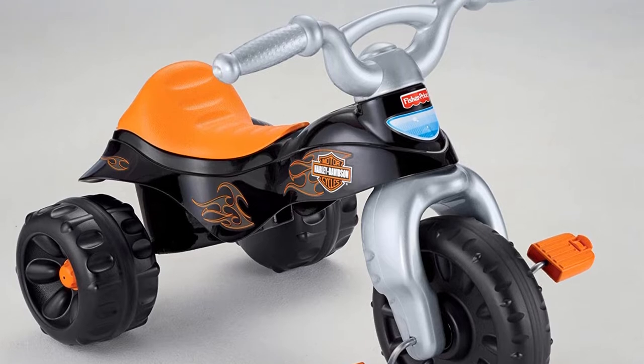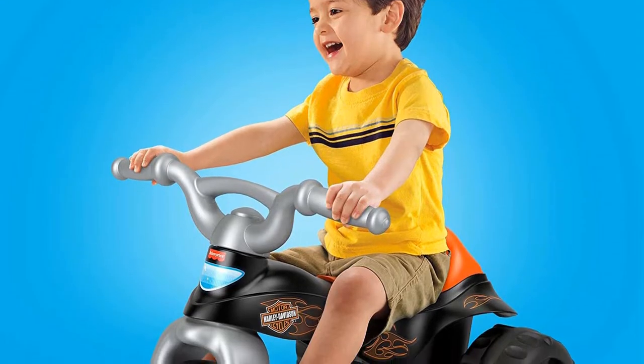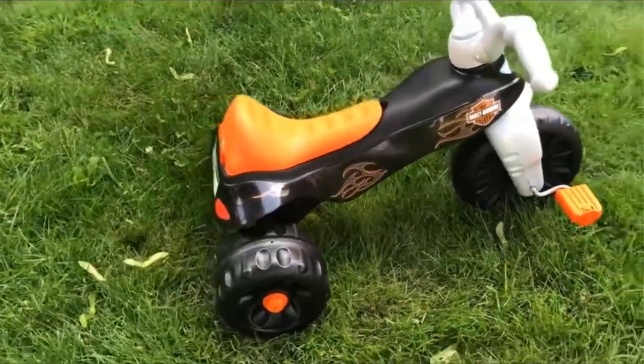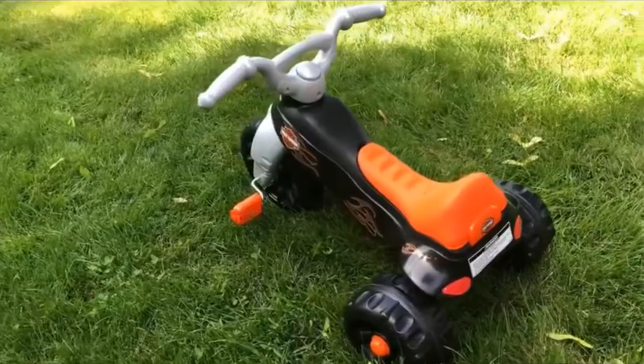Pros. Cool theme, fun for toddler boys. Stable structure and wide wheels. Big pedals that are easy to turn. Small compartment under the seat. Cons. The handles are far apart, making it difficult for small users to reach comfortably.